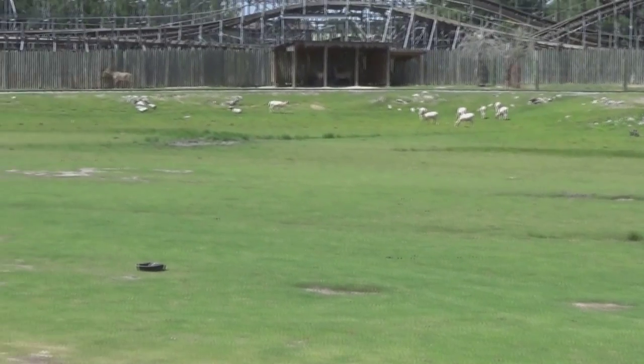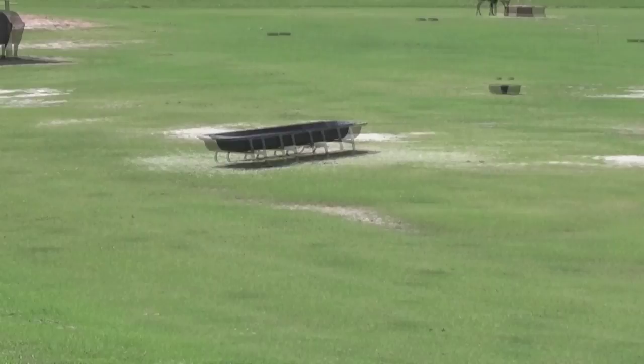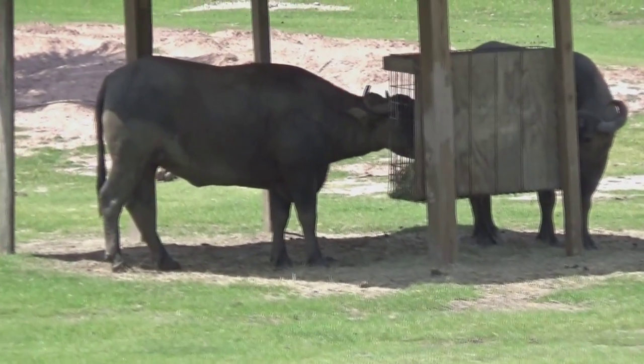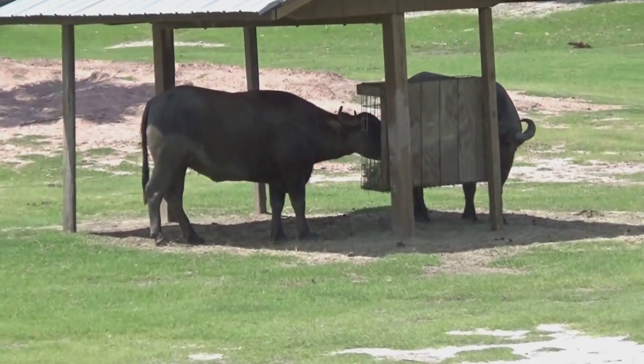Also, coming up on your right, underneath that shed, we have our water buffalo. They spend 80% of their lives in the water, hence their name, water buffalo.